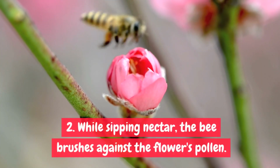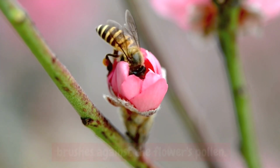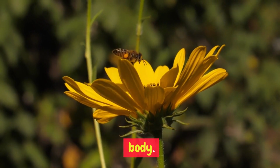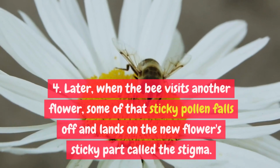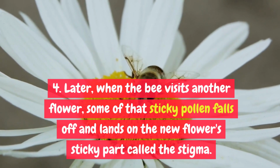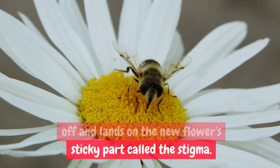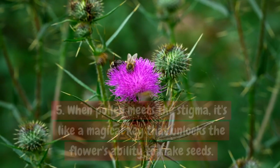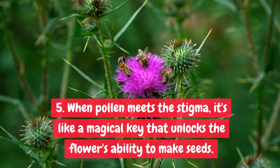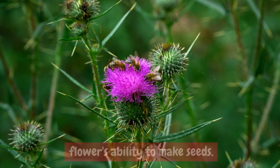2. While sipping nectar, the bee brushes against the flower's pollen. 3. Some of this pollen sticks to the bee's body. 4. Later, when the bee visits another flower, some of that sticky pollen falls off and lands on the new flower's sticky part called the stigma. 5. When pollen meets the stigma, it's like a magical key that unlocks the flower's ability to make seeds.